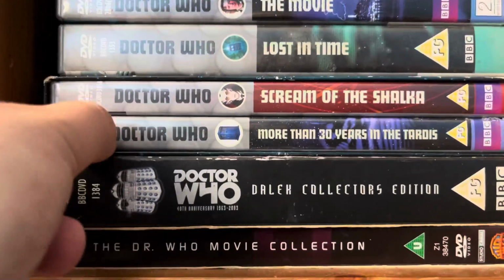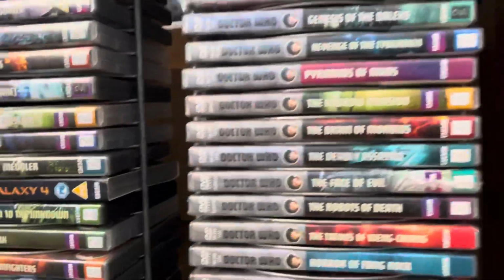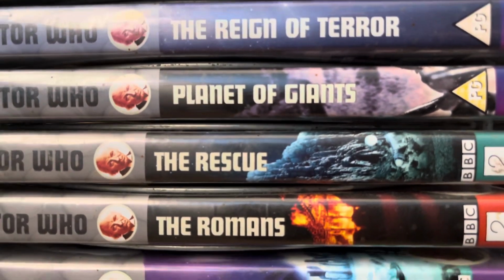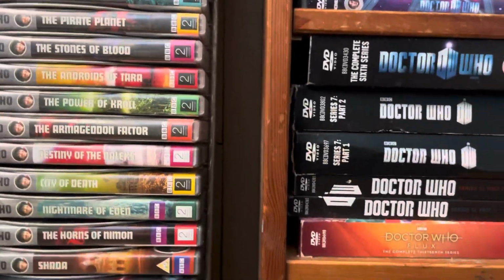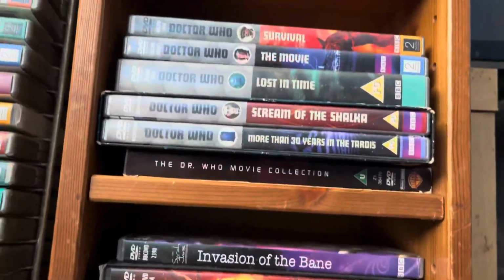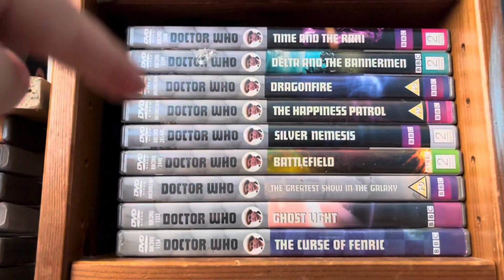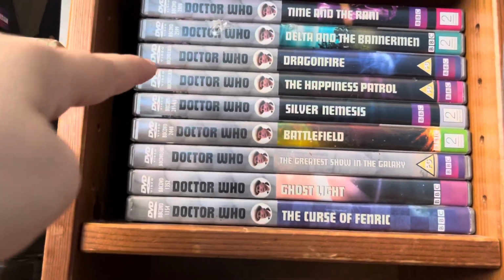I really like this release, the Doctor Who Daleks Collector's Edition, because it features 3 Dalek stories. You've got the Dalek Invasion of Earth, which fits in there, in between Planet of Giants and The Rescue. You've got Resurrection of the Daleks, which I do actually own. Where do I own it? I own it somewhere. There we go. Resurrection of the Daleks. And Remembrance of the Daleks, which is the 7th Doctor story, and would go somewhere amongst all the... I can't remember exactly where. But roughly around here it would go.